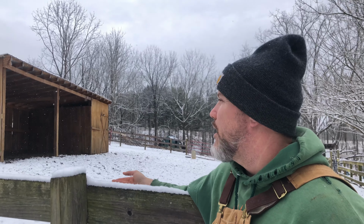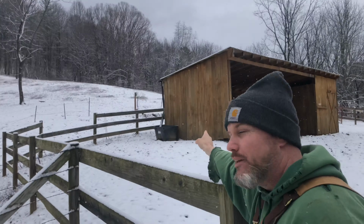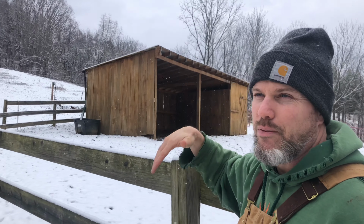This is the dry lot and paddocks for our horses. You can't really see them because, well, you might be able to see a few of them. This here is a run-in shed we had built, and there's a hay hut added to it, or a hay shed. That's where we keep our square bales of hay. I added a gutter system. Whoa! And that gutter system drains into that water trough, and now the horses have a second place to drink.